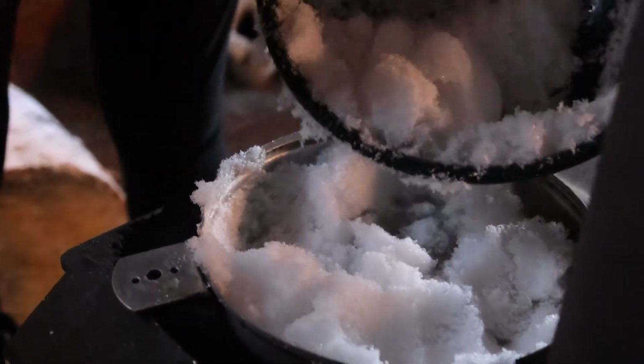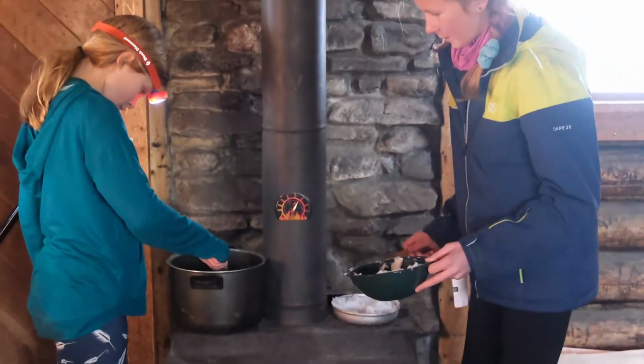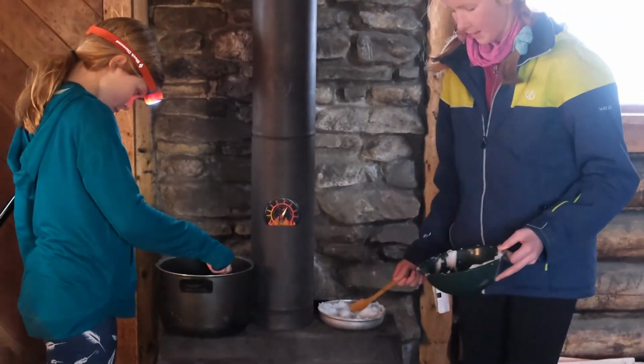Why does snow falling on fire hurt? Like, there's a sign that says water. You heat up the water and I smell the snow.